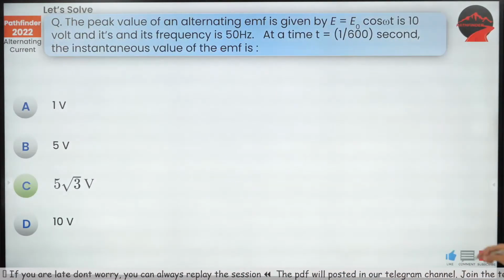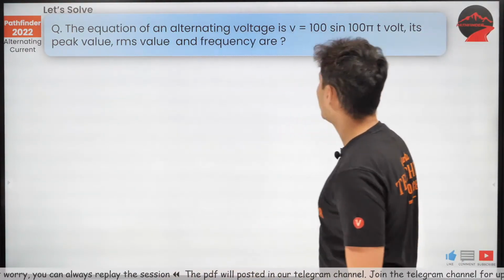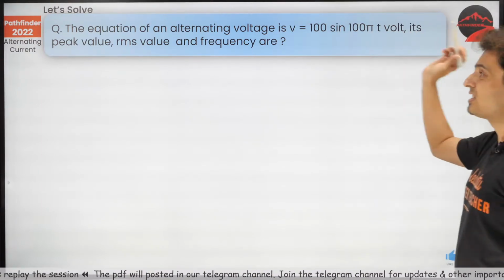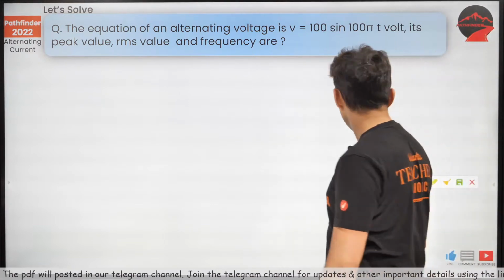Let's get moving to the next question coming up on your screen. The equation of an AC voltage is given by 100 sine 100 pi t volts. Then its peak value, RMS value and the frequency are. Okay, this one is straightforward.